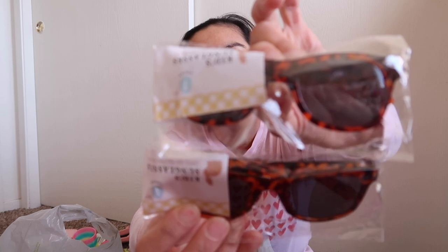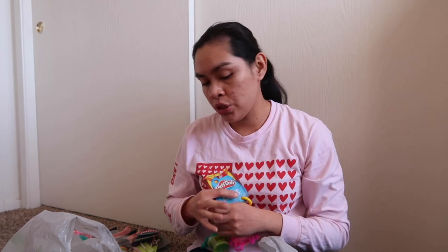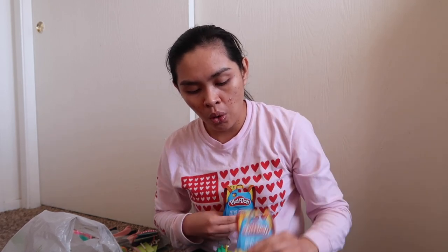And then I got, I've been saving, like, I got a lot of sunglasses for the girls last Easter. And I'm just saving them. I got this one, and then same thing, but one for each girl. It's $1 from Target Dollar Spot. And I got them this Crayola bath body wash. One purple, one pink, one for each girl. So that's it for Target and Dollar Tree. So now let's proceed to Walmart.